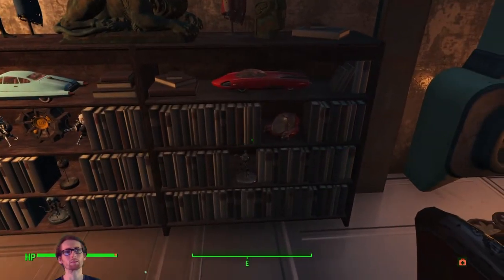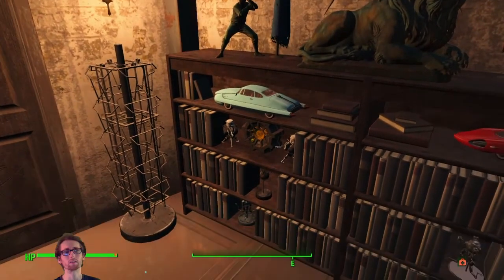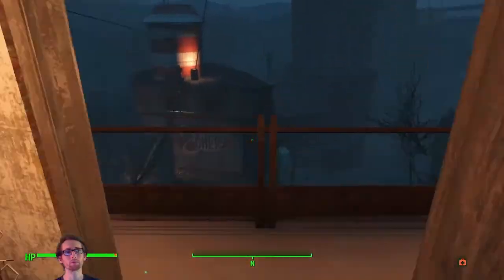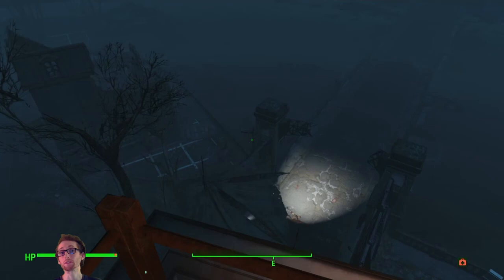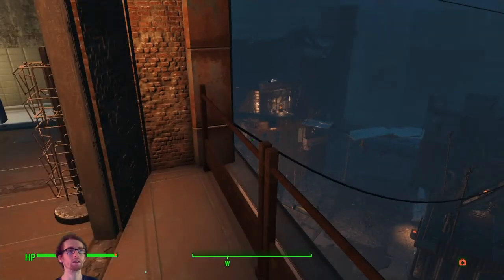Can't take the books. I guess that'd be too cheap. And then you got all these little models. See, they're nice. The place you put your magazines. See, look, there's raiders out there. I hope they don't see me. Sad part is they do. When I get on the roof in a minute, they blow my brains out.